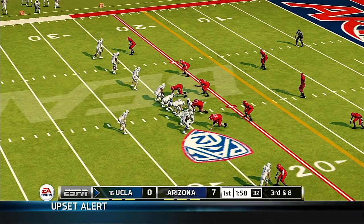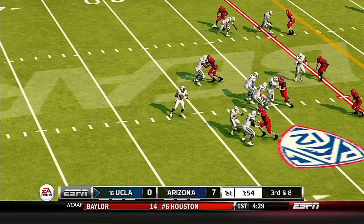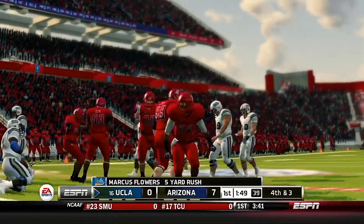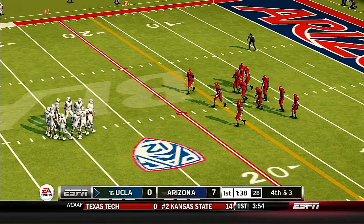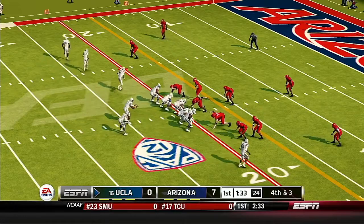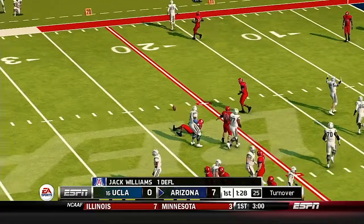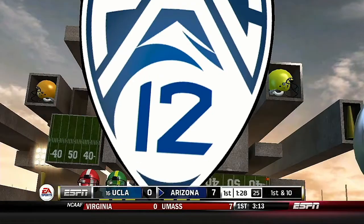The quarterback in the gun with 5 receivers. He scrambled. Tackle made right around the 20. Five wide. Throws and it's knocked away. Great stand by the defense, and they get it back for their offense.